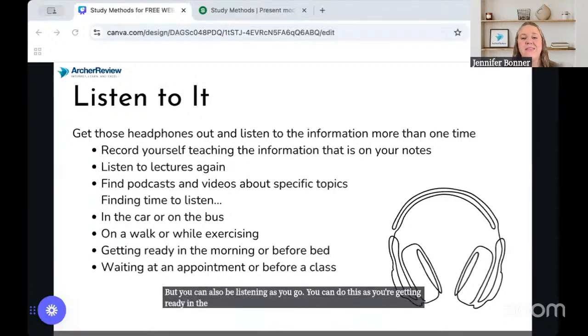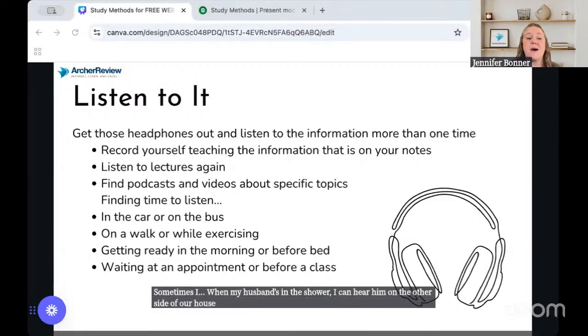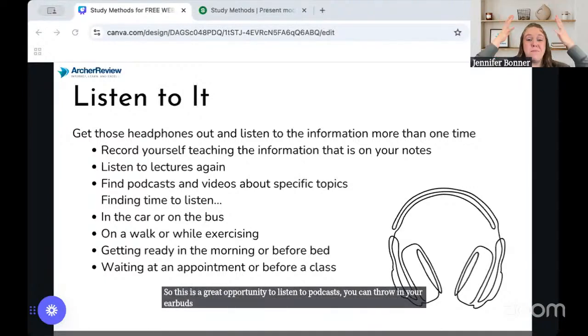This is when I like to watch or listen to my favorite podcast. This is in the morning when I'm putting school lunches together, trying to do my hair or brush my teeth. Sometimes when my husband's in the shower, I can hear him on the other side of our house because that's when he likes to listen to his podcast, when he's getting ready in the morning. So this is a great opportunity to listen to podcasts. You can throw in your earbuds or you can put on your headphones, whatever works for you.